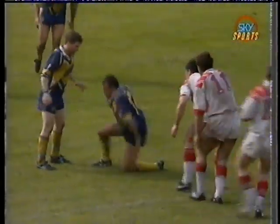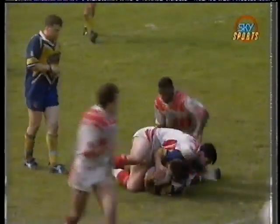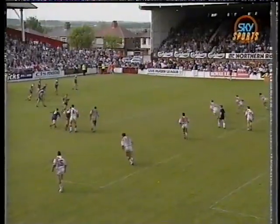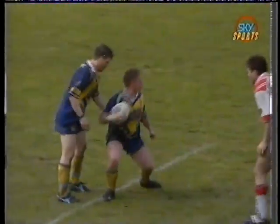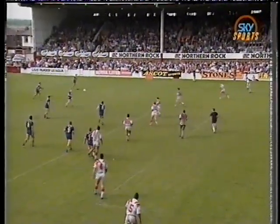At this moment, Leeds look like missing out again on a major final, but they've put up a spirited show. It would take a big fight back from Leeds, just 9 minutes remaining, but they're still in with it. 11 points the gap. Andy Gregory saw a gap then, it was quickly closed down. And he's having a right go at the referee, John Connolly. Thinks he should have got a penalty there.